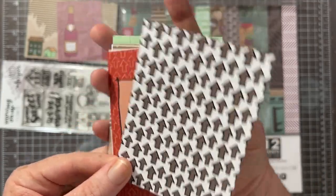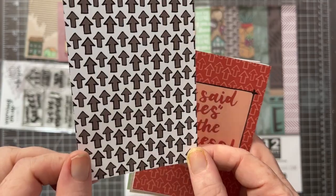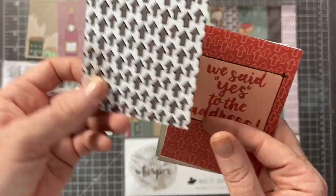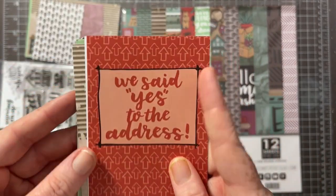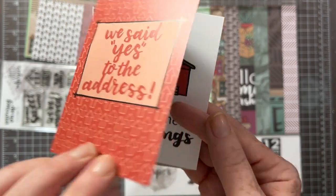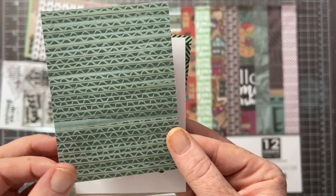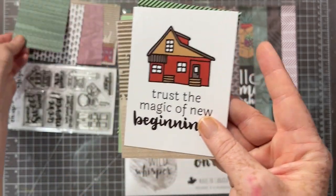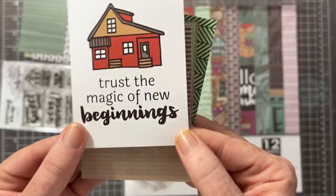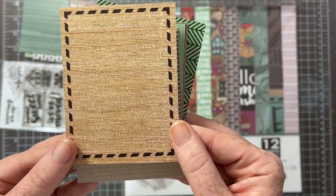And then the other side has just super simple print of arrows. This could be used for lots of different applications. This one says we said yes to the address. And then the back is just a textured card with a really cool kind of minty green pattern on it. This says, trust the magic of new beginnings. Super usable for lots of things. And then the back is also super usable for lots of things.